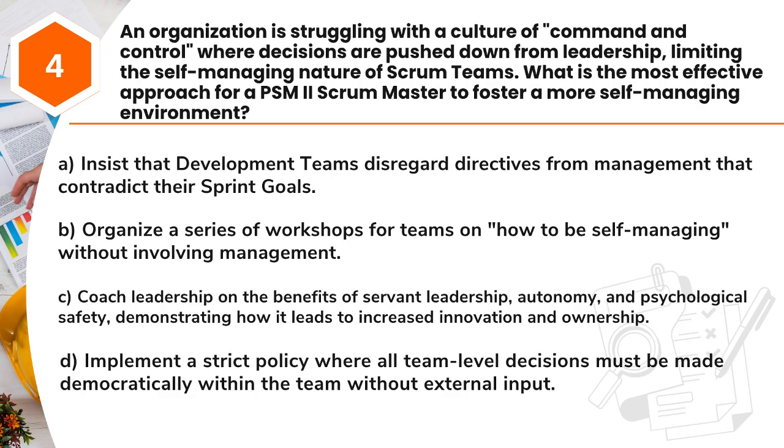Question 4. An organization is struggling with a culture of command and control, where decisions are pushed down from leadership, limiting the self-managing nature of Scrum teams. What is the most effective approach for a PSM II Scrum Master to foster a more self-managing environment?